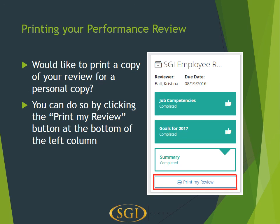Although the performance review history will be on Paylocity for years to come, for you to go in and look at some of the old ratings maybe next year or whatnot, we understand that some of you might like to keep paper records, even though we're trying to stay away from that here at headquarters. So if you would like to print out your review, it prints out in PDF form, and the Print My Review button is directly to the left, on the left side of your page, directly below where you can see that you've completed each section.